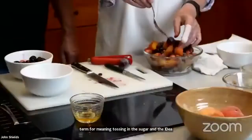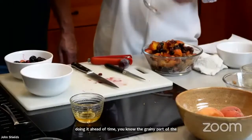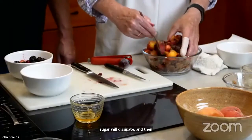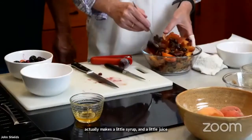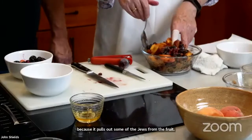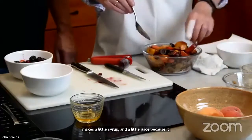That's called macerating. Is that what it's called? Yeah, you're macerating the fruit. That's a really technical term for tossing in sugar. And the idea of doing it ahead of time is that the grainy part of the sugar will dissipate. It actually makes a little syrup and a little juice because it pulls out some of the juice from the fruit. So macerating is a good thing. And we may have t-shirts to that effect later this season.